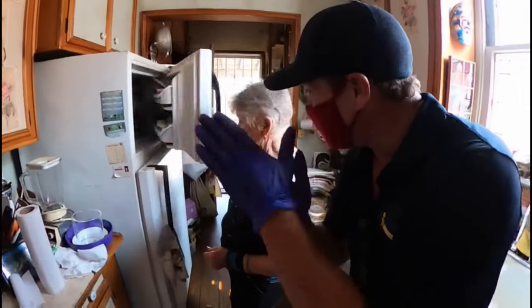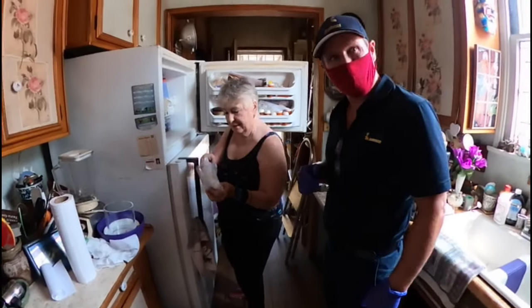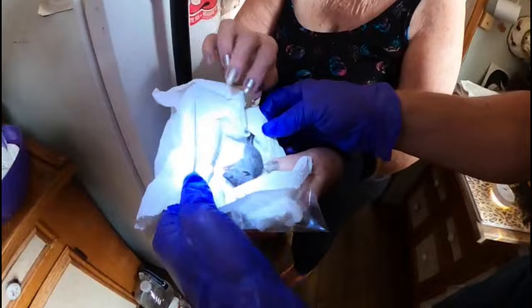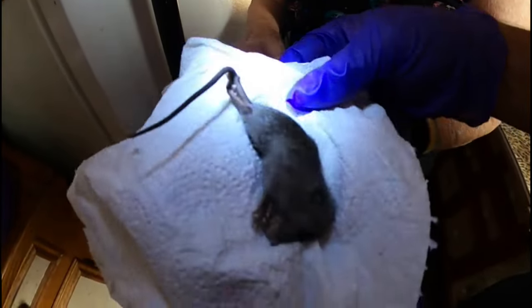This is very interesting. Put them in a bag. I've never seen frozen rats before. Oh, look at that. Little babies. But look at that tail on the baby rat. Big tail. Wow.